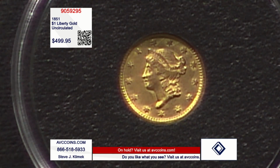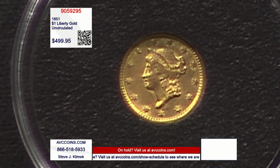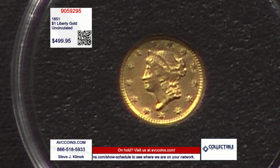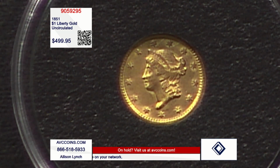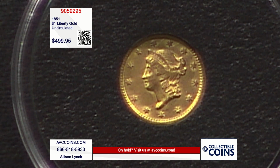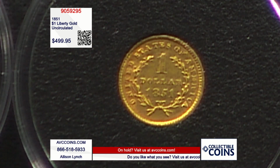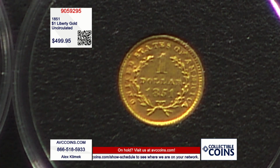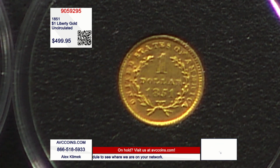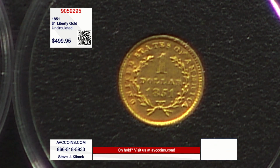Now, there were three different designs over that 40-year period. The first grouping, 1851 to 1853, was known as the Liberty Gold Coin. It mimicked the same design as our $2.50, our $5, and our $10. The reverse, though, was very subtle and very simple. United States of America and $1 in the year, and that's where we're at. Tonight, finding the affordable gold coins is tough.